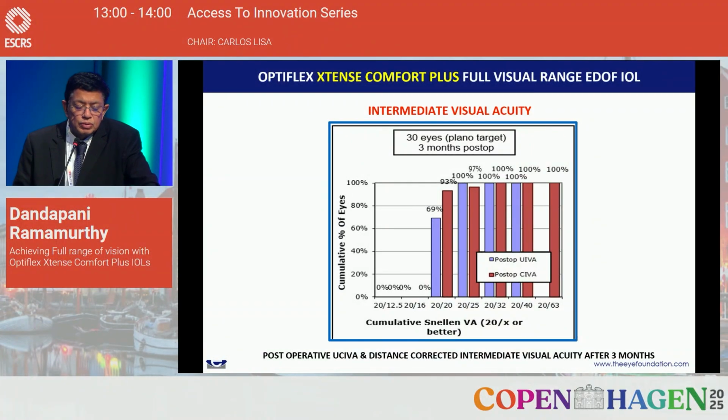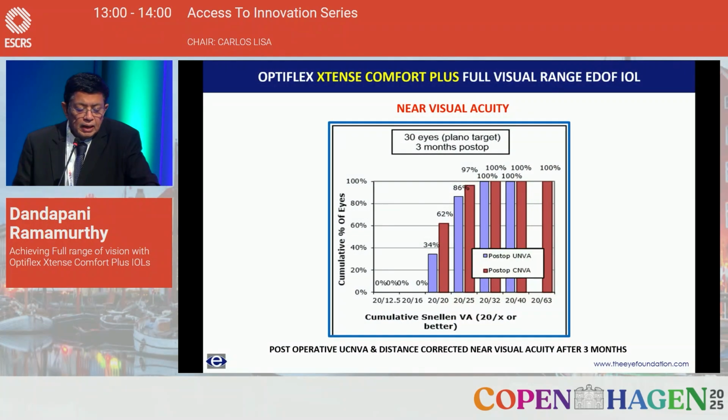As far as the intermediate visual acuity is concerned, there was a small drop, and in about 70% of the eyes it was 20/20 or better, while in nearly 98% of the eyes it was 20/25 or better. And when it came to near visual acuity, which is most important, you find that in only about one-third of the eyes it was 20/20 or better. And it rose up to about 86% at 20/25. And when you talk about functional near vision, which is in the range of 20/32 or 20/40, it was 100%.